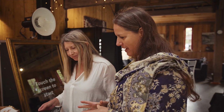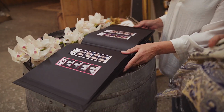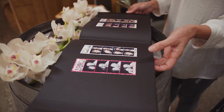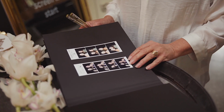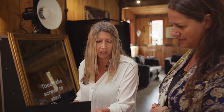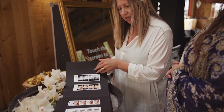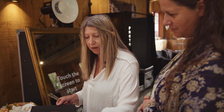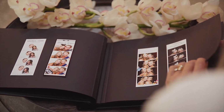So we've got here, what do we have? This is one of our handmade keepsake albums. We have a bookbinder who makes these for us. Lovely. And so basically we make these up for you as the hire goes along. It's 40 GSM paper, which probably doesn't mean much to most people, but it's acid free and really heavy quality, and it will last a lifetime, as will the photo strips. And we just prepare the album however you want. It doesn't have to be straight like this, it can be random. Guests will sign and leave messages alongside their photos.